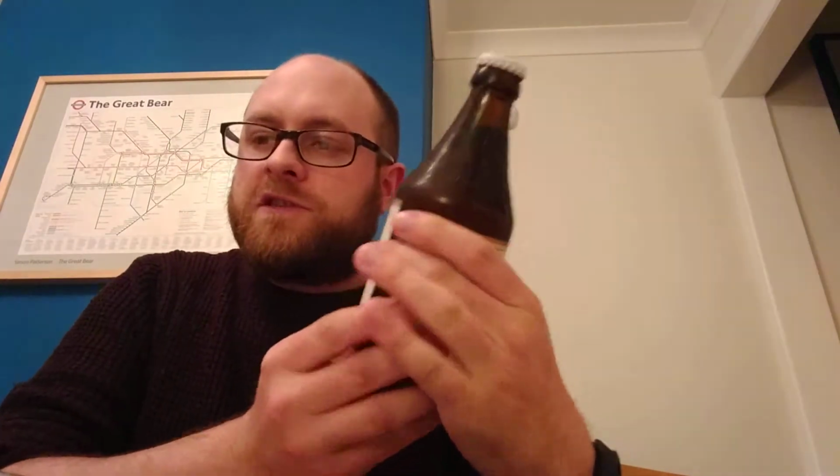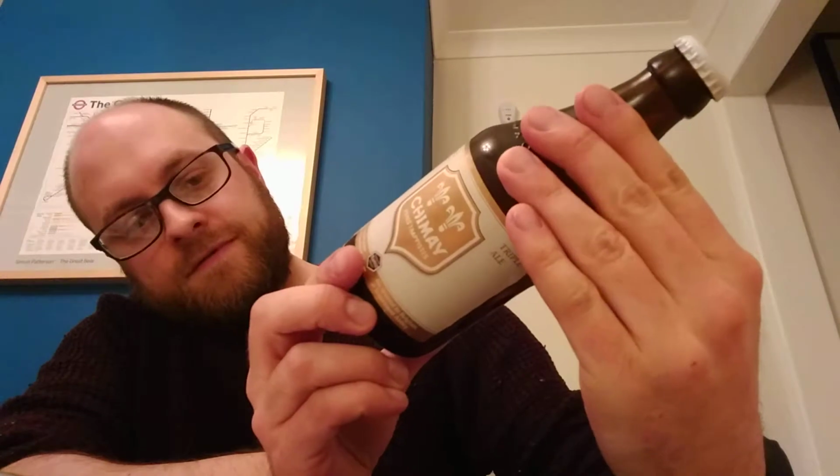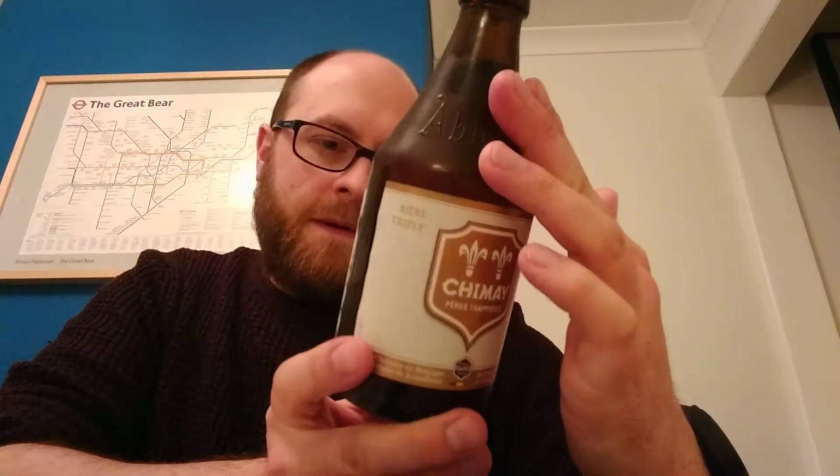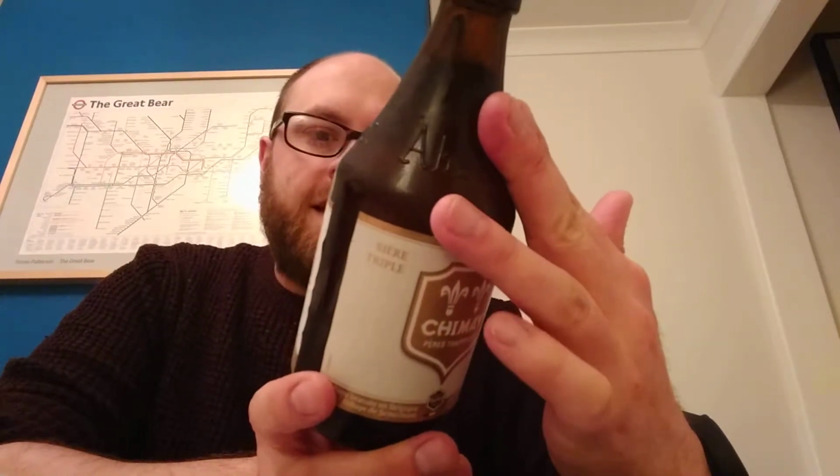This is from Belgium. First brewed in 1968. It's 8%. It is Chimay Triple, which is also known as Chimay White. I bought this in the Grumpy Goats in Reading for only £3.50, so that's a really good deal for an 8% beer. It's 330 millilitres. I've never had it before. I've had Chimay Blue. In fact, I've reviewed Chimay Blue on here, and I don't think I've had the other one, which is red.